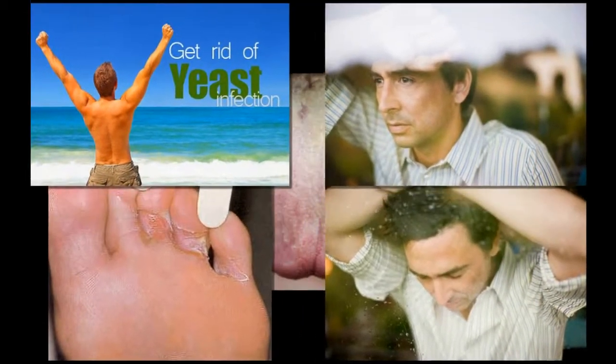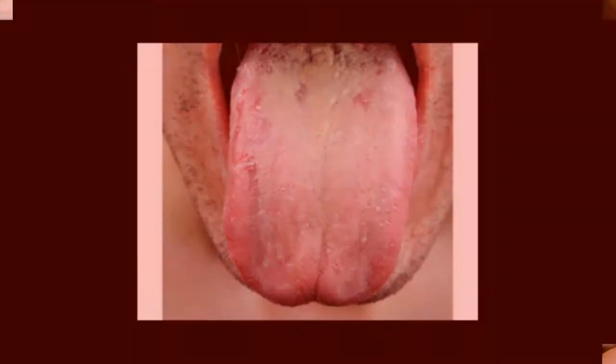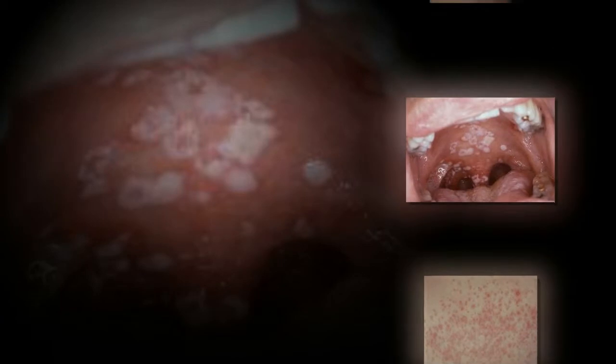Yeast infection test. A yeast infection test is the best way to confirm whether or not you have this disease. In fact, there are many types of these you can take, but the first step is to first see a doctor. Once you're in the clinic, the doctor will ask you some questions. These include: what symptoms are you feeling, for how long have you experienced it, and what medications are you currently taking.